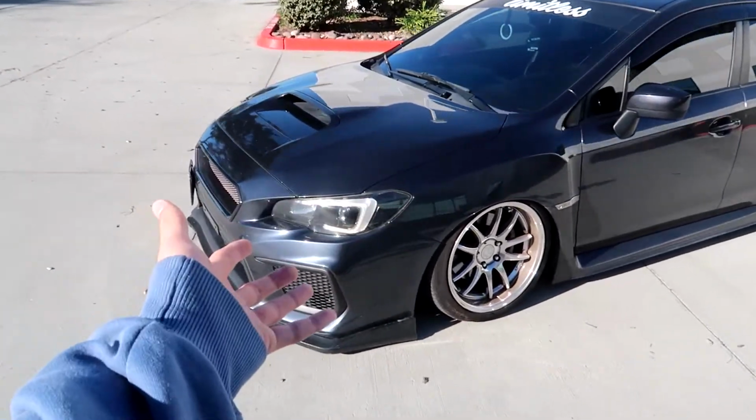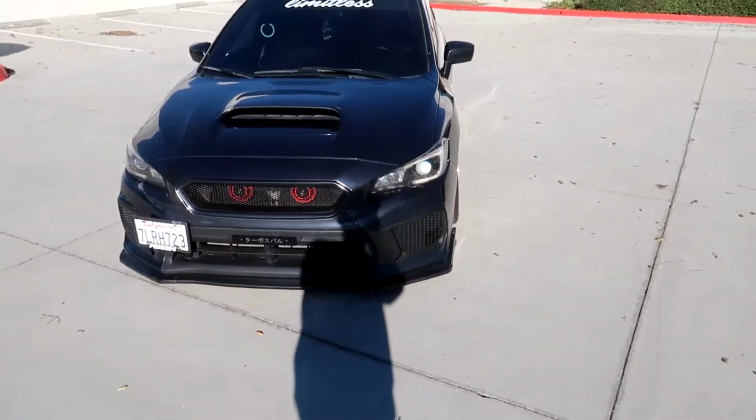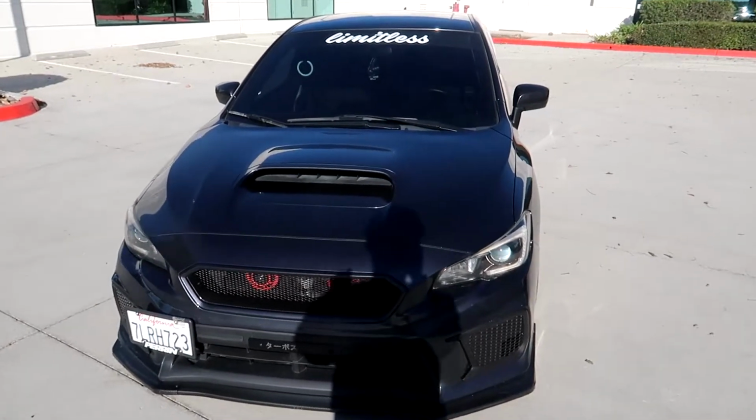But I probably might do that in the future because I love that rumble, and power isn't really a big thing with me. The car is fast as it is, and even with the unequal length headers, the car is still going to be fast, guys.